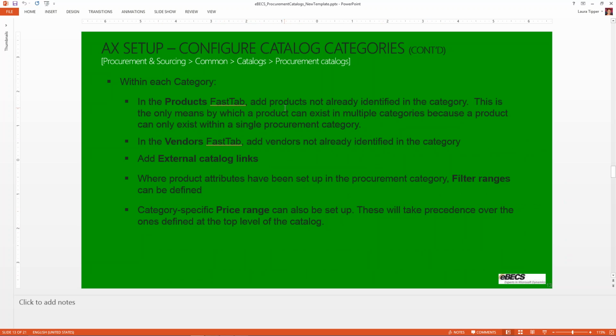In the Products Fast tab, you can add any products, which allows you to have a product existing in multiple categories. And in the Vendors Fast tab, you can add vendors that were not already in the category. Adding external catalog links if you've set those up within your system, and defining your filter ranges and your price range filters.